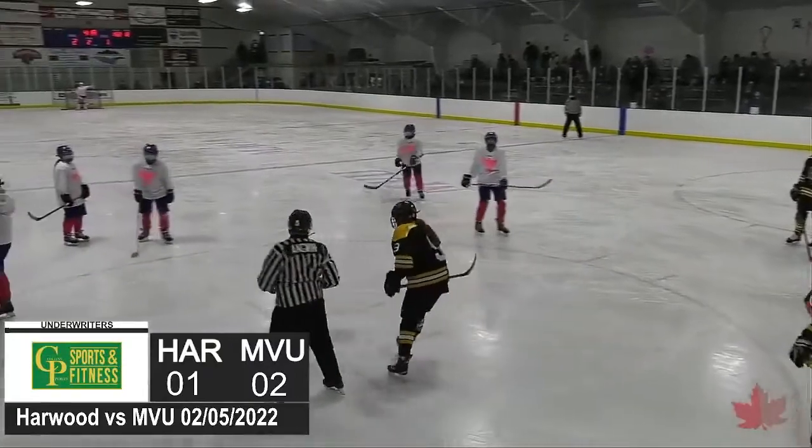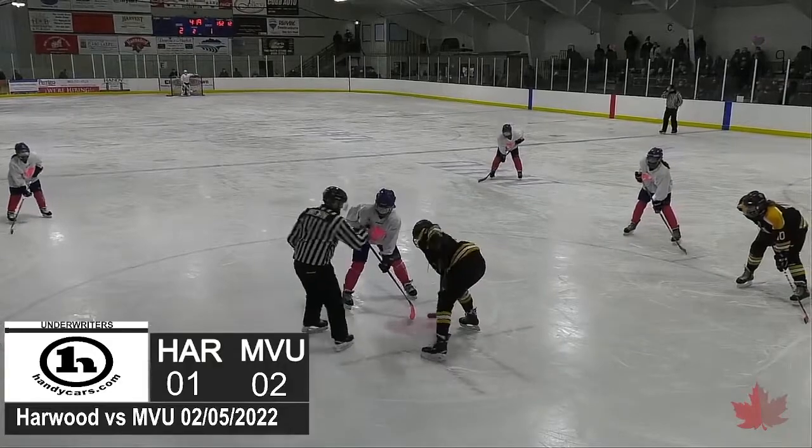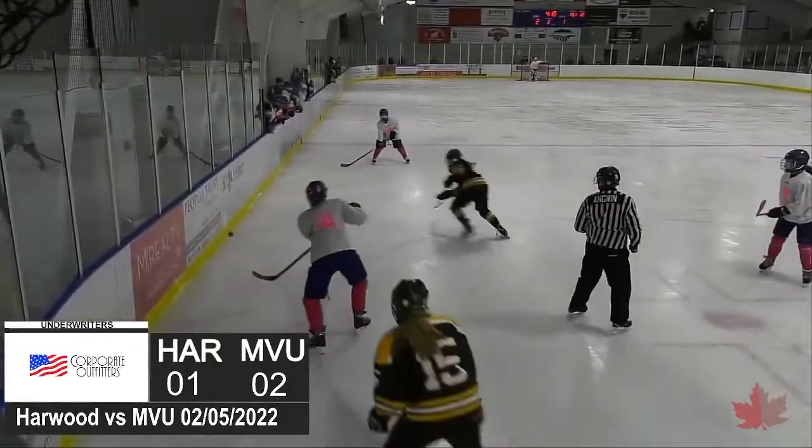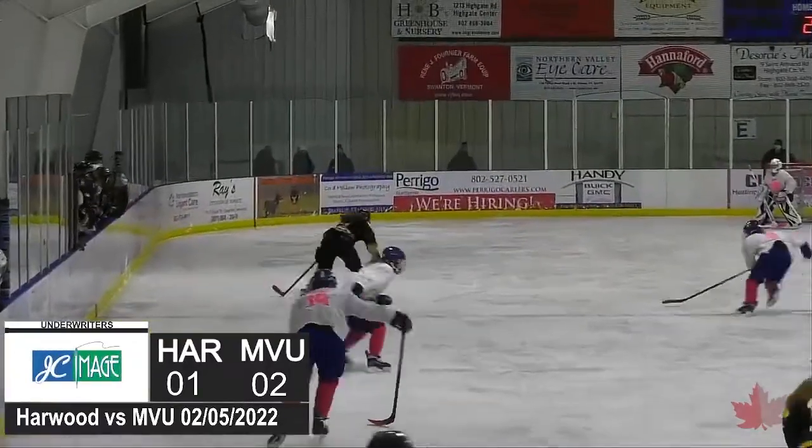So we're going to get another offensive draw to the left of Hunter. And as you said, they're playing defense, though. They're playing defense in the offensive zone, the neutral zone, and the defensive zone, which, it's hard to lose a hockey game when you play defense all over.